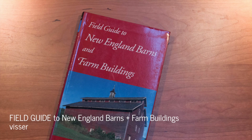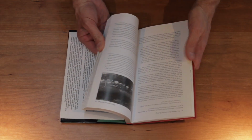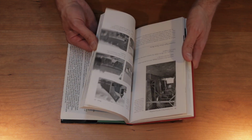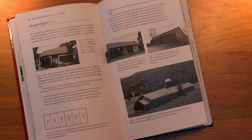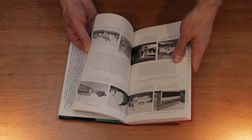Okay, next up, A Field Guide to New England Barns and Farm Buildings. There's a real reason why farmers built cupolas on their barns, and it's linked to cow manure. You're curious now, right? The book is filled with gems like this that decipher the humble agricultural buildings we're surrounded by. This is foundational, practical knowledge that guides my own work.